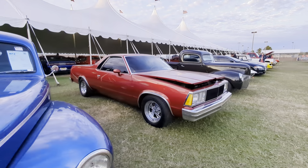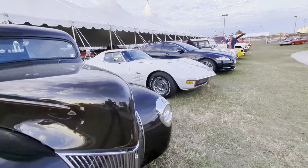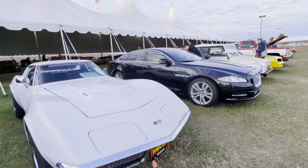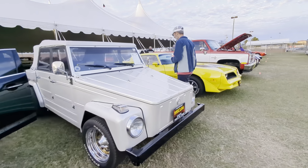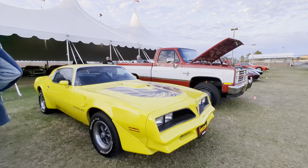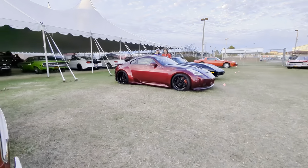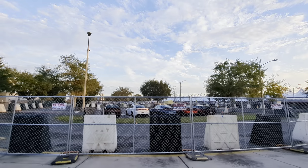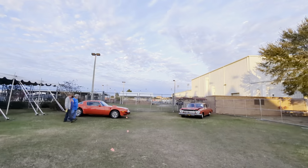So many cars. Of course, if you're trying to buy one of these and you're out here looking at them and checking them out, you got to be sure before you bid. There's a Volkswagen thing. That's pretty cool. I'm just going to walk you through all of these cars here and show you the scope of this wild auction. Absolutely incredible.